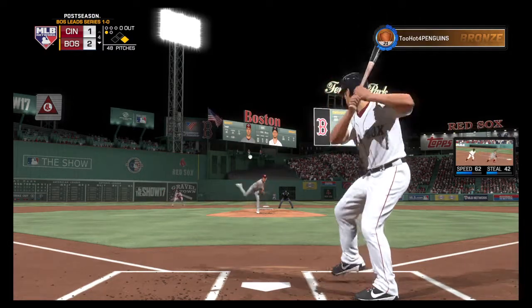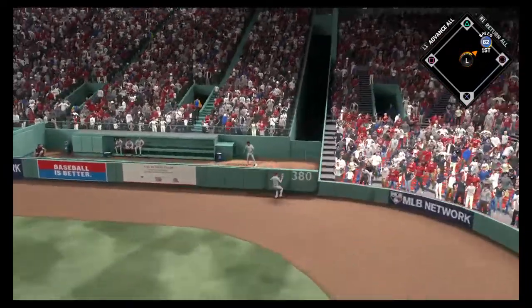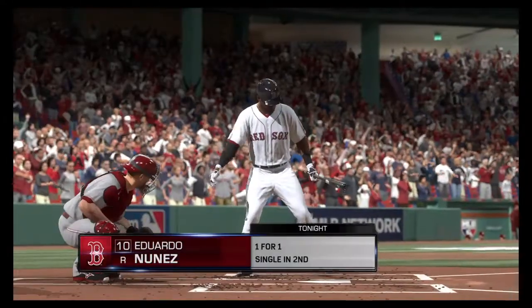Ready with the 0-1 pitch. There's a swing and a drive, hit well out to right field. Racing back, the right fielder. He gets there and makes the play for the first out. And he will scurry back to first as he'll think twice about trying to move up.